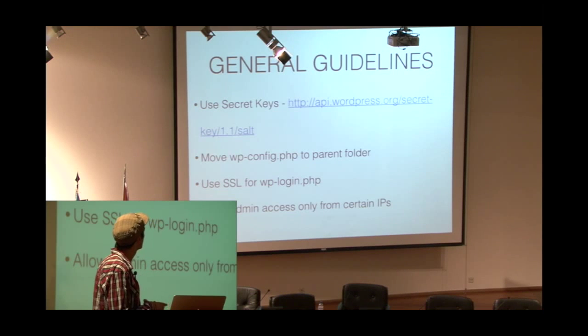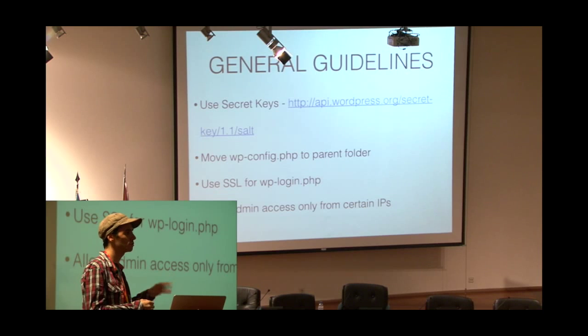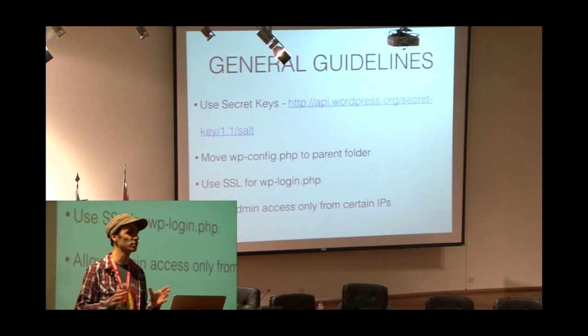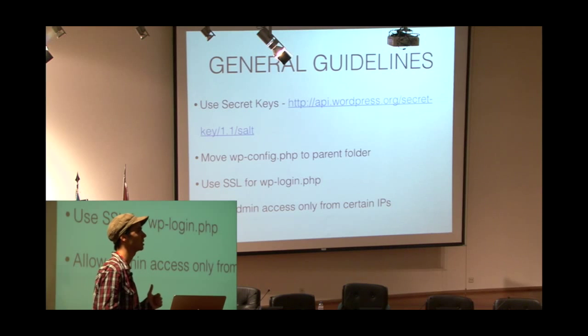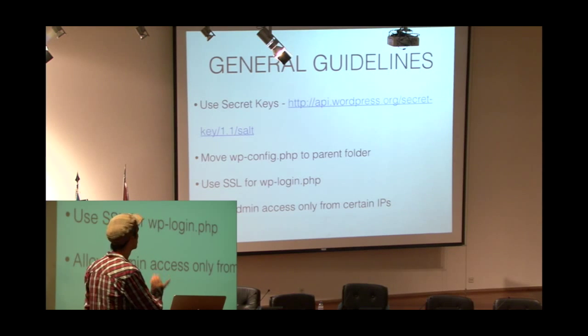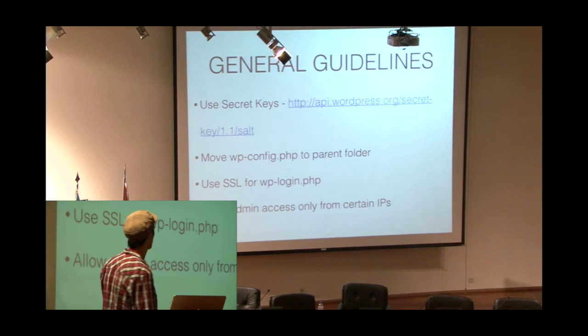Move the wp-config.php file to the previous folder, to the parent folder. By default, the WordPress application checks the previous folder for your configuration file. If it doesn't find it in your public HTML, it will check your home folder, and the site will still work. But the file itself will not be accessible via browser. So that's really important. I will not be able to see your MySQL login details if the file is outside of the public HTML folder.